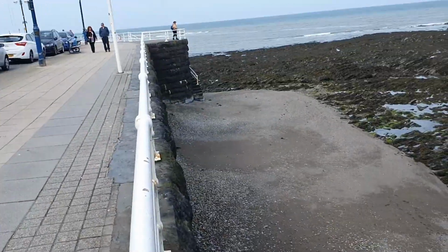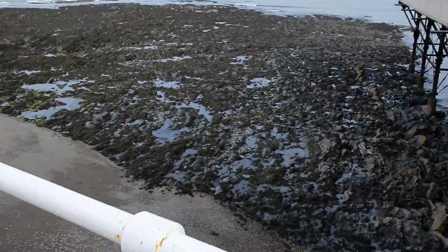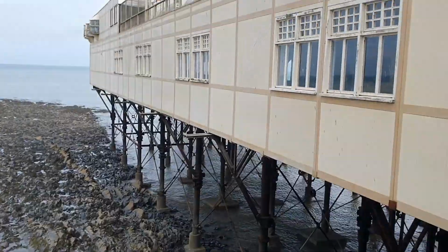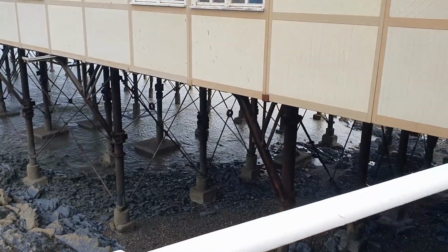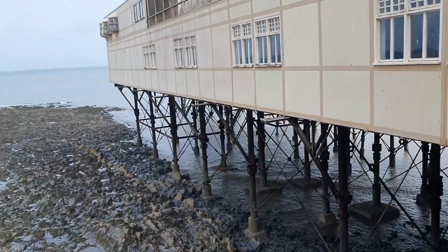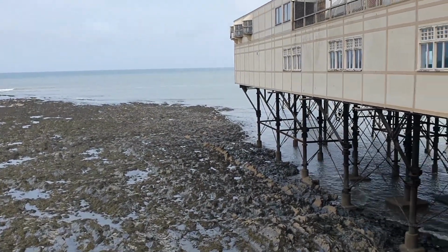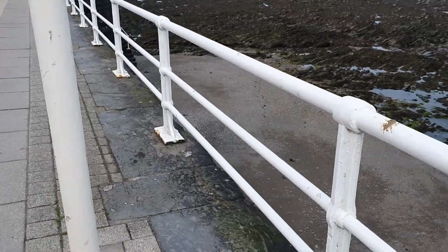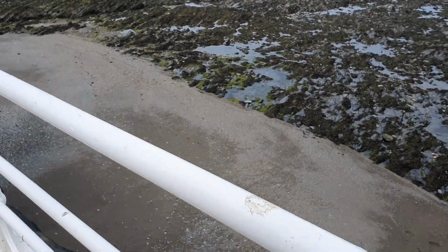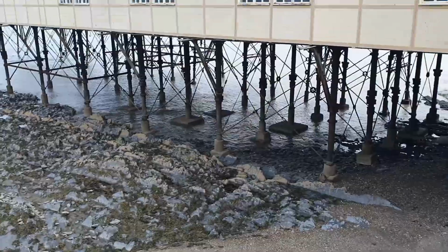And it doesn't look too deep, but look over there. That's crazy, huh? Look at the rocks. And we've got the pier stood on some old Victorian pillars. God knows how much steel's left on them. It amazes me how much danger there is, and I don't think people realise it. You know, look at this one.